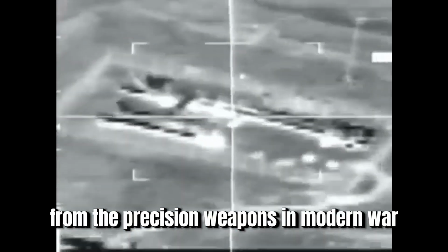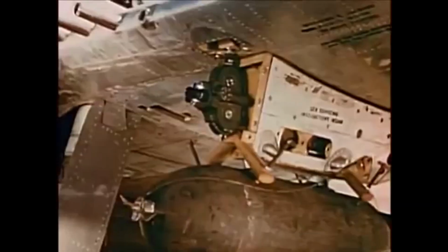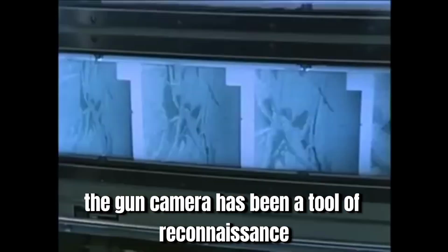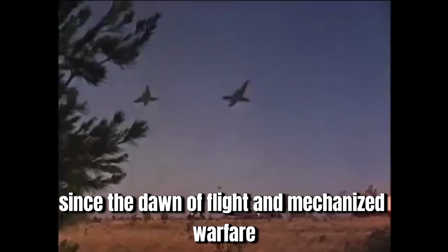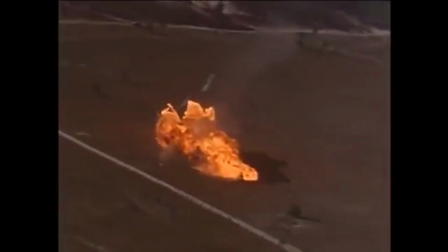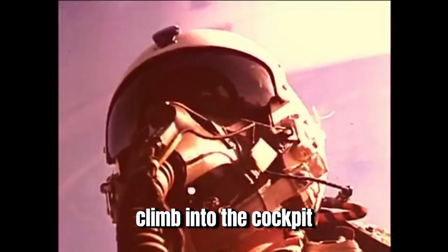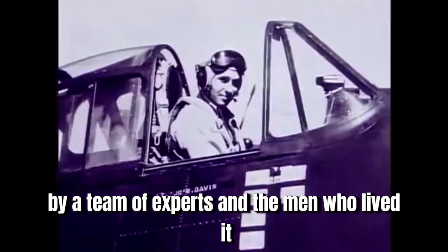From the precision weapons in modern war to the aerial ballet of a dogfight, the gun camera has been a tool of reconnaissance and tactics since the dawn of flight and mechanized warfare. Climb into the cockpit as gun camera footage from nearly a century of war is analyzed, sometimes down to the frame, by a team of experts and the men who lived it.